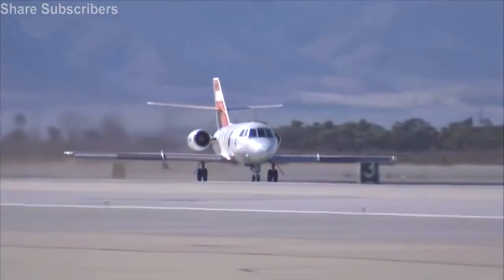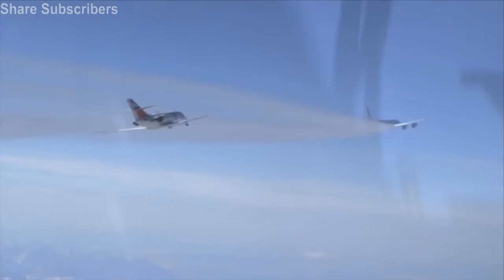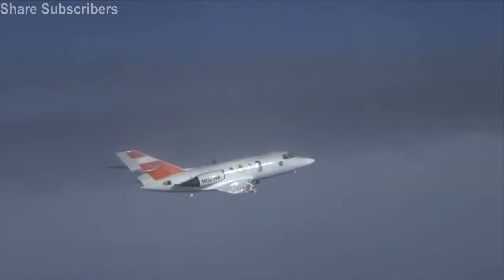The second aircraft is NASA's Falcon that will fly directly behind the DC-8 to measure and characterize the emissions coming out of the engines from the alternative fuel. Here is NASA's Bruce Anderson to explain. NASA's role is in assessing the combustion characteristics of alternative fuels, as well as determining how these fuels will affect the performance and emissions from aircraft.